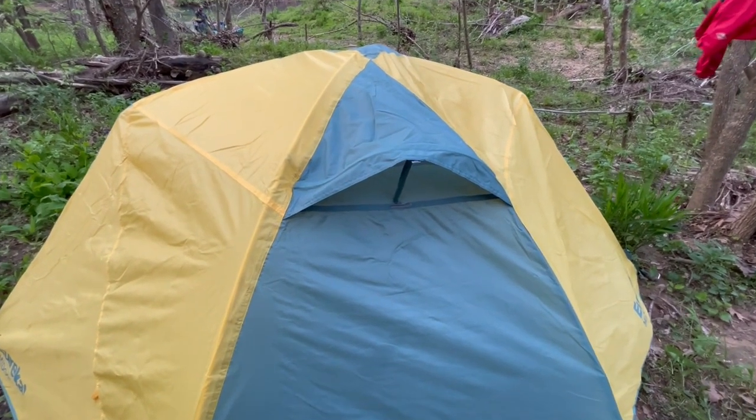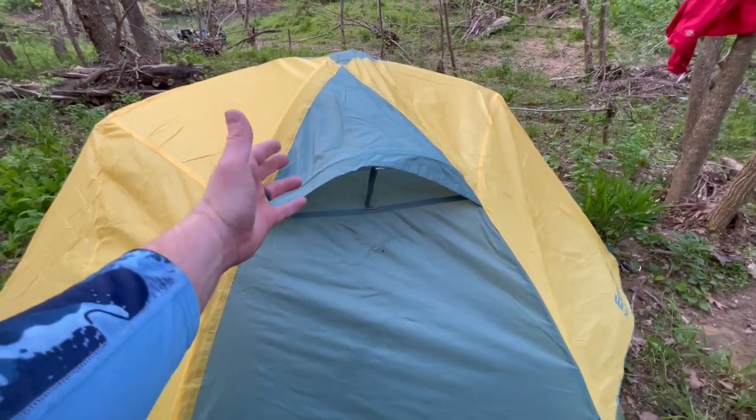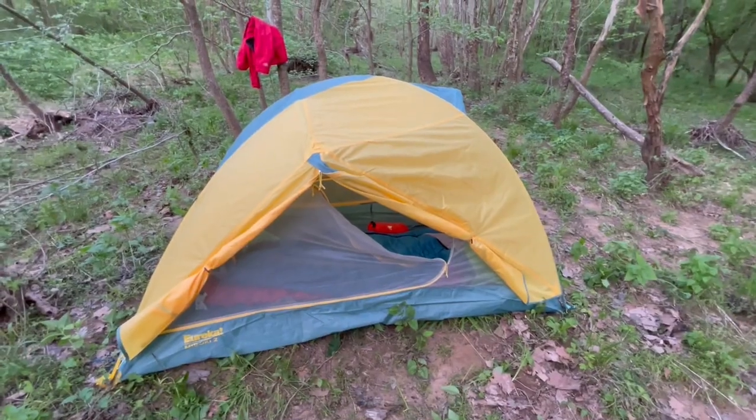That's another reason why I like this tent. It's got this nice little vent right here for heat to rise in the tent and come out. Awesome feature. All right, she's all set up.